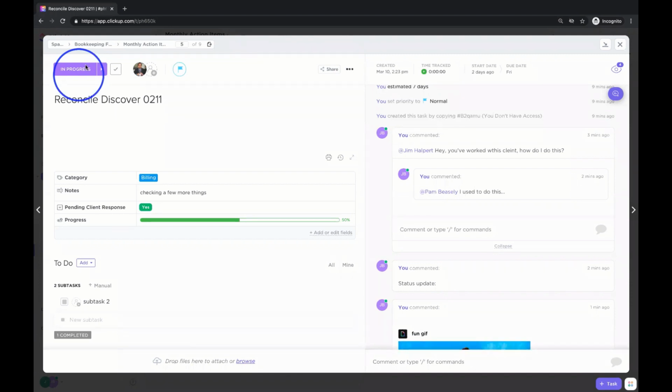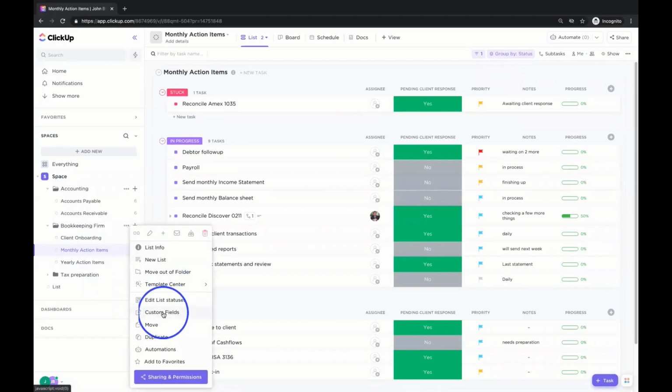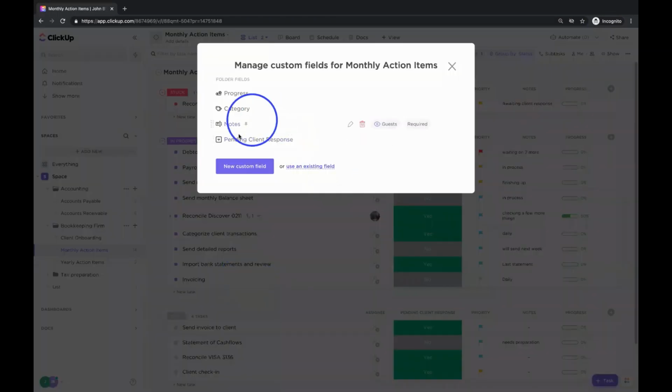Again, if you have too many custom fields, it can be a lot, right? So you want to make sure whenever you're creating these custom fields that they're localized to the area of the hierarchy you're working on. If we click the little three dots, you'll be able to see the custom fields for this particular list. And when we click it, you can see the custom fields that are available on this list.